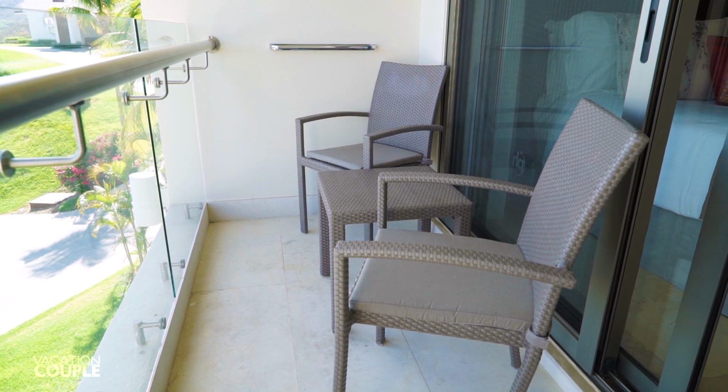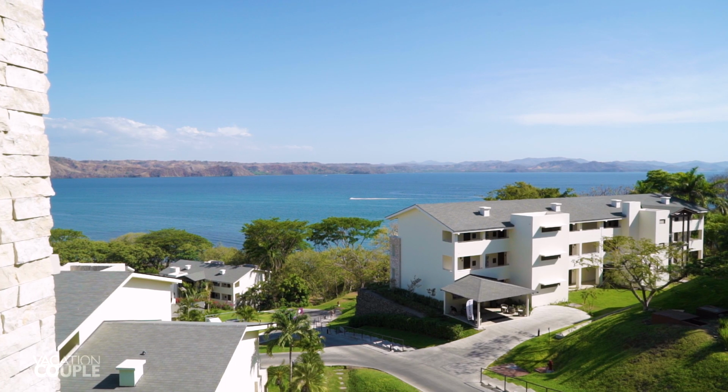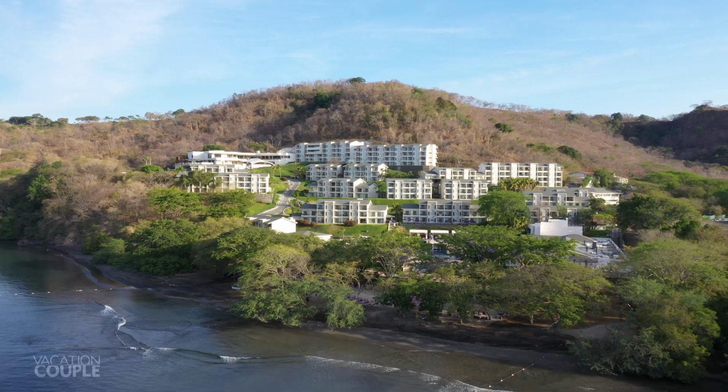It has a seating area for 2 with table and chairs, a drying rack, and overlooks the phenomenal panoramic views of Costa Rica.